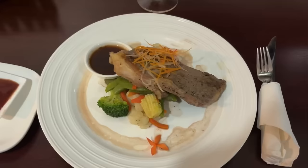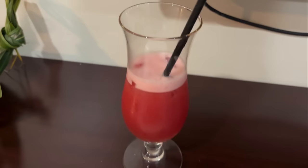Ooh, you guys, I ordered room service and I got some New Zealand rump steak and they gave me some fries and this is some kind of pink mocktail. Everything looks so good. I'm so excited.